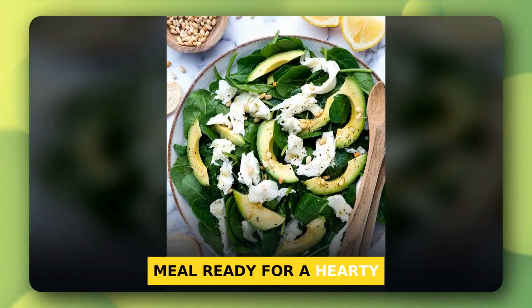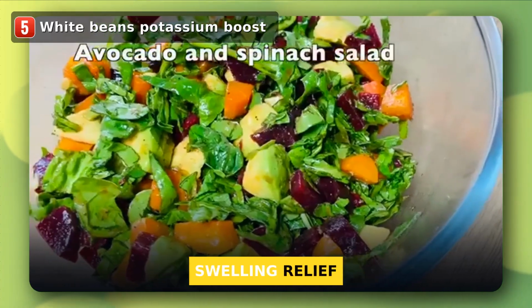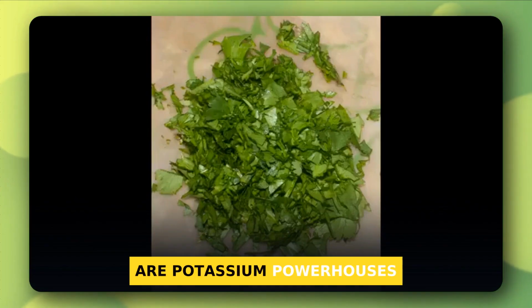Ready for a hearty, budget-friendly option that truly fills you up? Number 5 is my go-to pulse for swelling relief. Beans again. Yes, because number 5 is white beans. Cannellini, navy, or Great Northern. These little guys are potassium powerhouses.